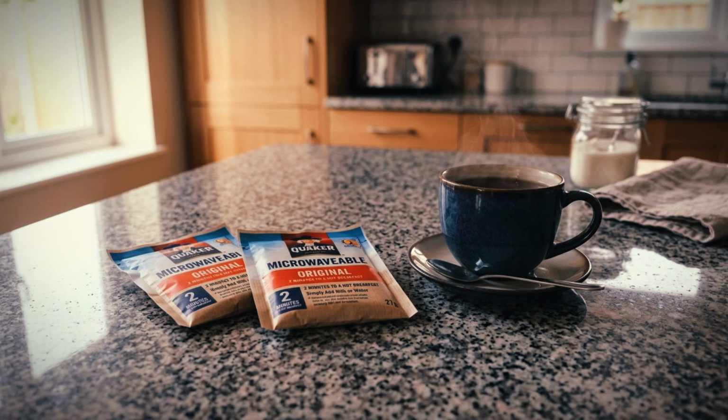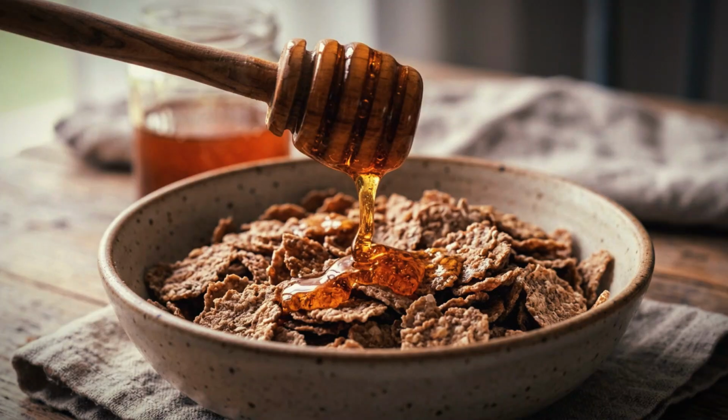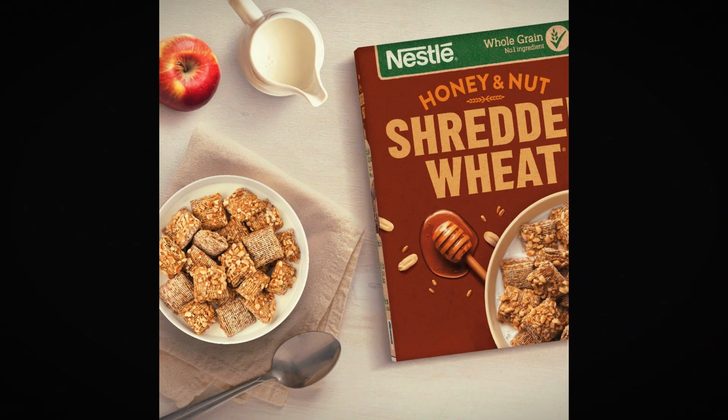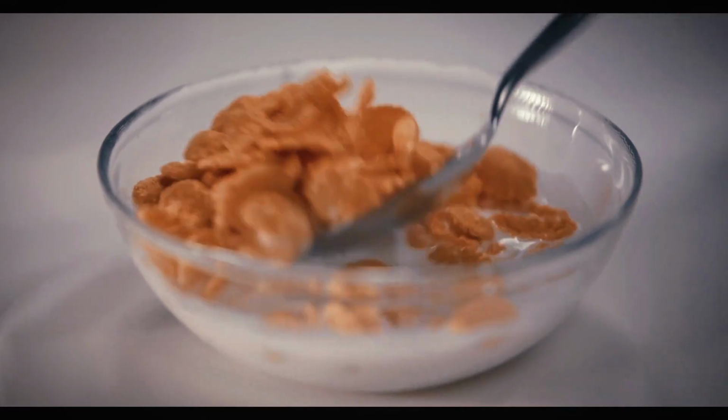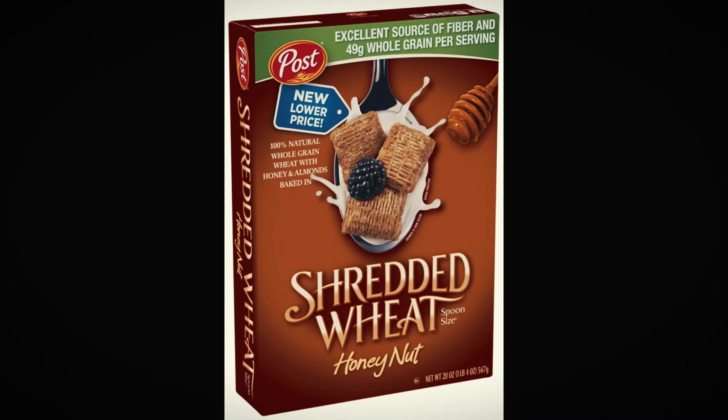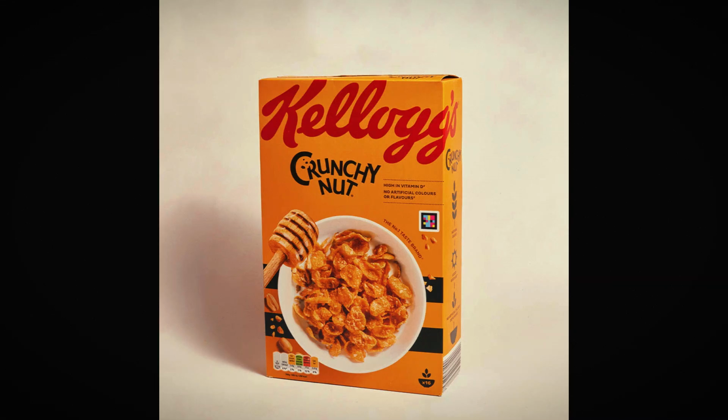house. Now, this next one might be the most surprising, because it involves a cereal that starts out completely clean. Plain shredded wheat is famous for having exactly one ingredient, 100% whole wheat. But Nestlé's shredded wheat honey and nut takes that same simple wheat and coats it in a glaze. A touch of honey, maybe 1 or 2%, plus processed nuts and sugar. The jump is wild. You go from basically 0 sugar in the original to 16 to 18 grams per 100 gram in the honey and nut version.